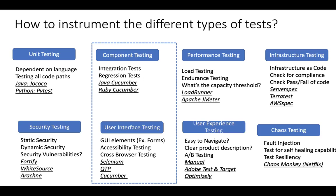I also combined user interface testing along with the component testing, where you basically have the ability to validate the graphical user interface elements on your application. You can basically test your application for accessibility, and cross-browser testing. So those types of tests will basically be part of your component tests. And usually people talk about functional testing, component testing, system tests, regression tests, all of that in that same vein.